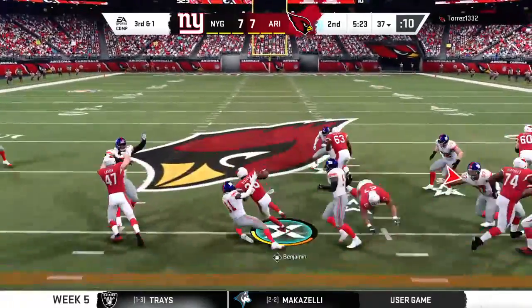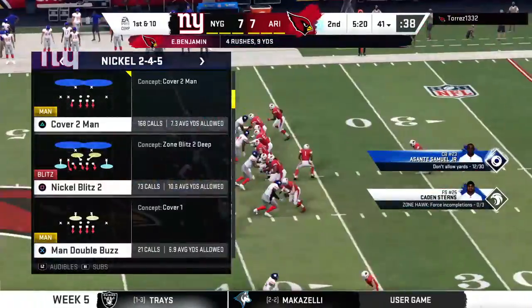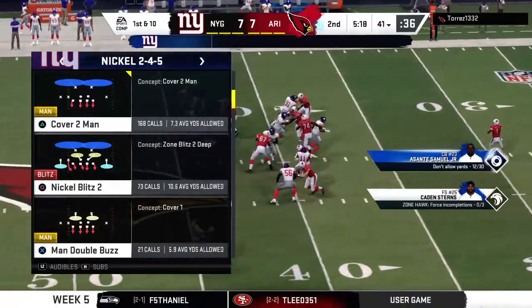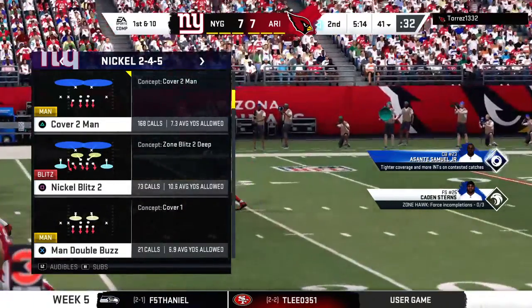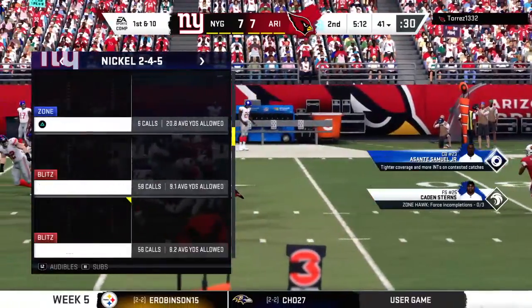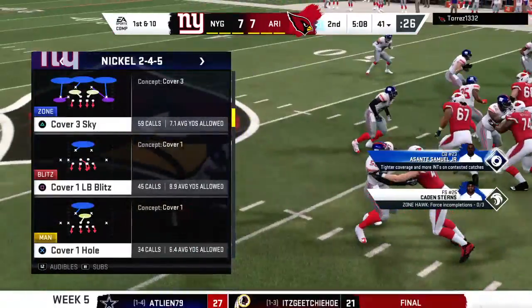On 3rd down, Benjamin. And he will have first down yardage as he's brought down at the 41. A 3rd down gain of 3 yards, and that'll be enough. Well, after an interception, last thing you want to do is go 3 and out, give the ball right back. They avoided that. Yeah, you definitely do not want to do that.